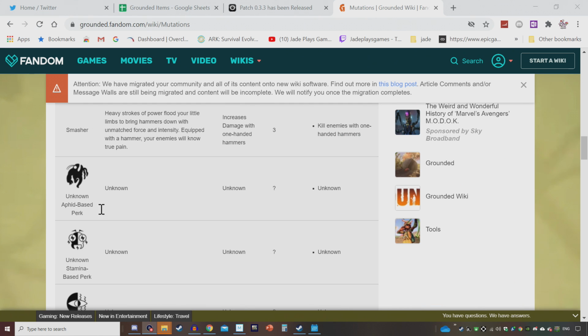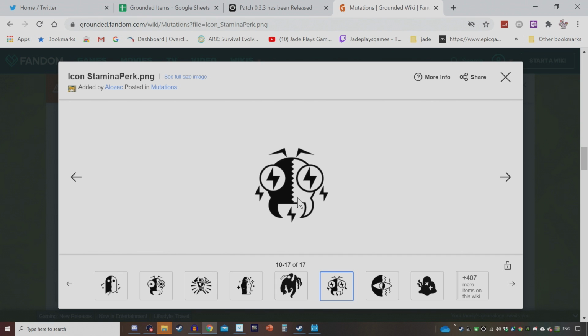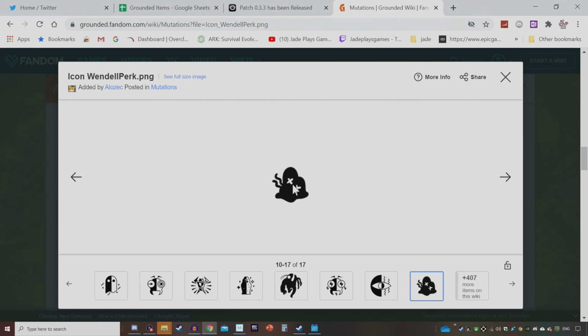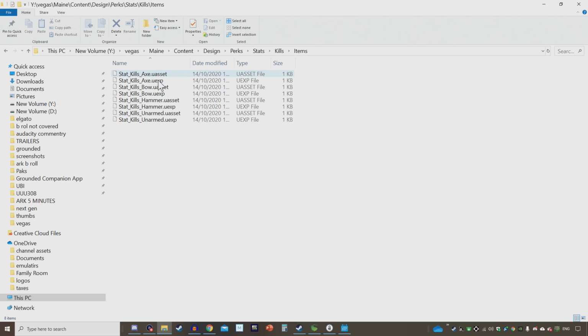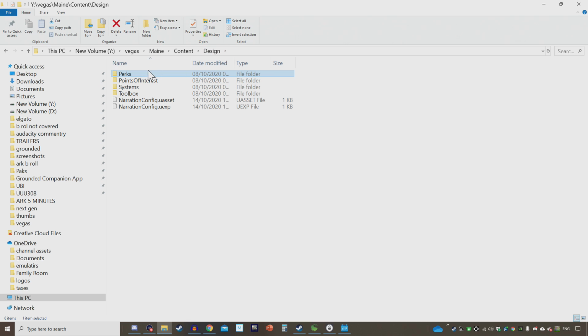If you scroll all the way down, you can see the image for the aphid one, and it looks to be that it's making something strong while one part of the aphid is weak. And then you've got 3 other perks. Again, another sort of ant one, an eyeball, and then we've got some sort of glutinous glob that says something to do with Wendell. I've looked through some of these files as well to see if there's anything else. Nothing really more than we already know.